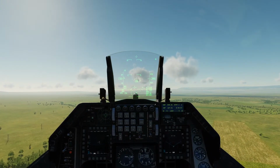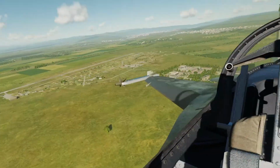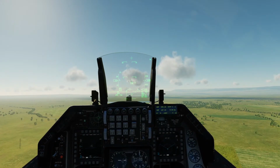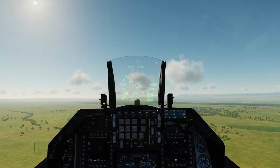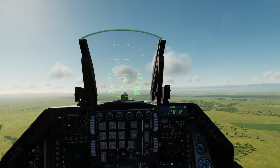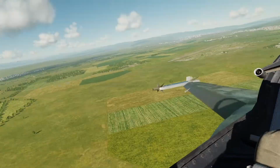1,400 feet. I want to gain about 100 feet of altitude right now. I'm looking for my sight picture for my perch turn. Just checking the fuel. We got enough fuel for another pass. We'll do another touch and go.